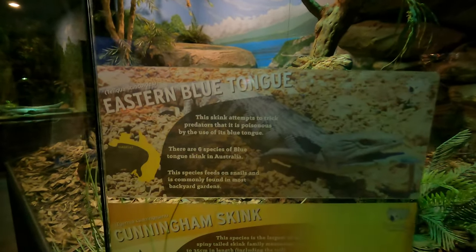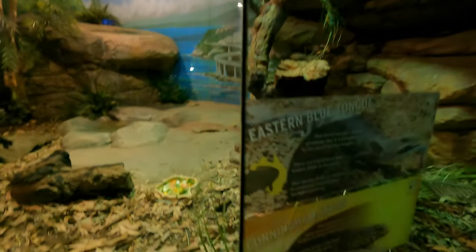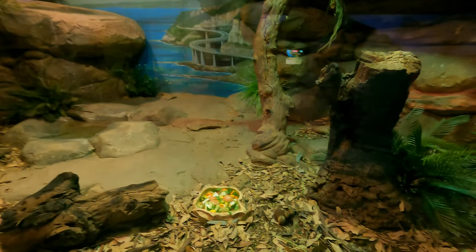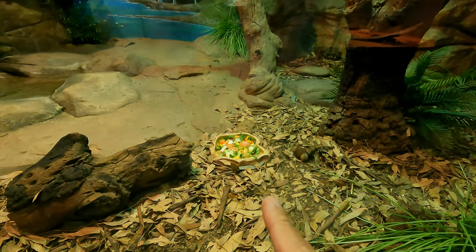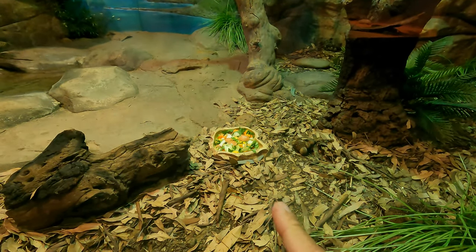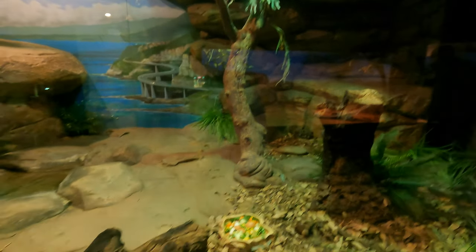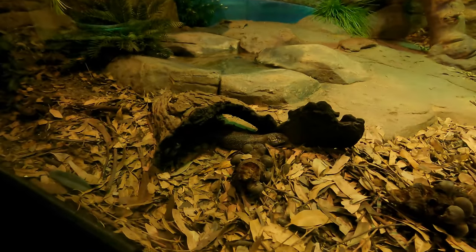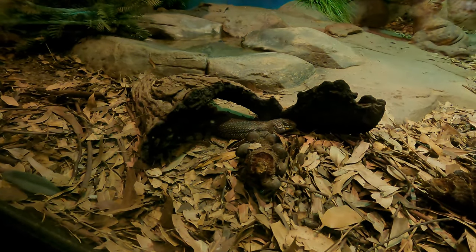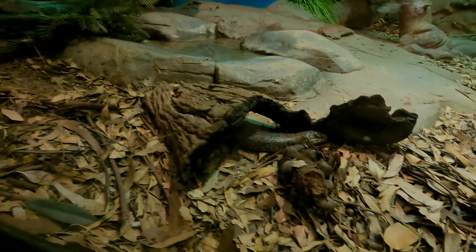Then there's the Eastern Blue Bell and Huntington Skink. Let's see if we can spot them. Looks like they feed on eggshells and maybe lettuce or cabbage. But I can't spot them anyway. Oh, I can see something over here. One of the animals. Not sure which animal this is.